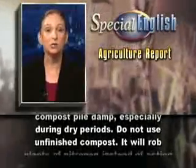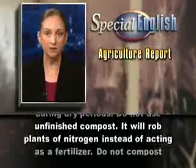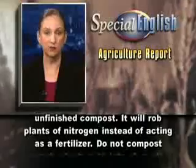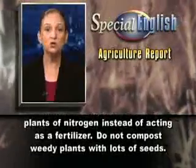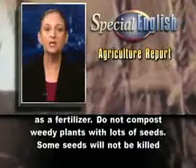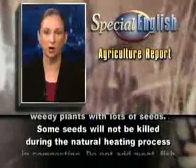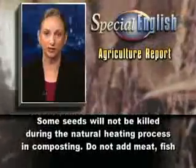Do not use unfinished compost. It will rob plants of nitrogen instead of acting as a fertilizer. Do not compost weedy plants with lots of seeds. Some seeds will not be killed during the natural heating process in composting.